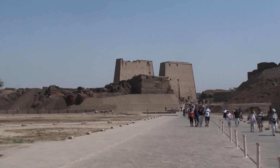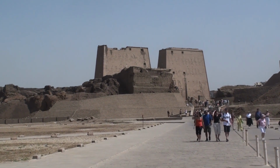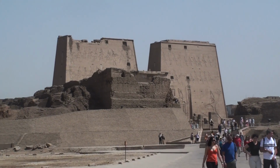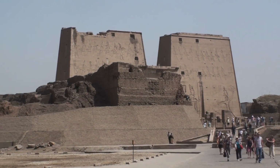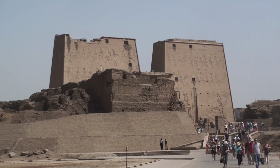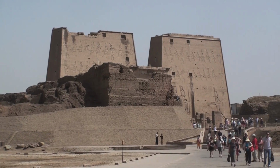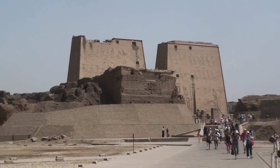180 years to be built. They started to build this temple at 237 BC, and the construction ended in 57 BC. The temple had also been covered by the sands for 1,300 years. Because of this, it's considered to be one of the most well-preserved temples.